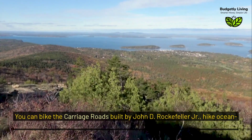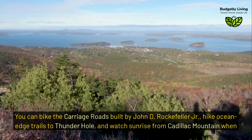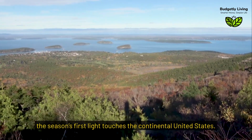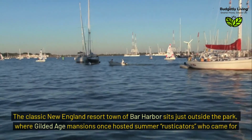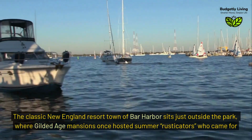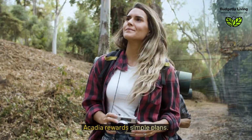You can bike the carriage roads built by John D. Rockefeller Jr., hike ocean edge trails to Thunder Hole, and watch sunrise from Cadillac Mountain when the season's first light touches the continental United States. The classic New England resort town of Bar Harbor sits just outside the park, where Gilded Age mansions once hosted summer rusticators who came for sea breezes and art.